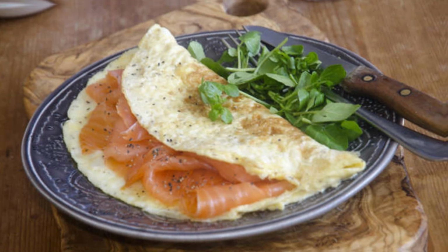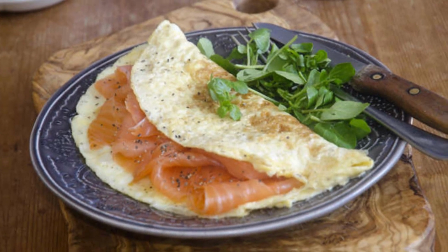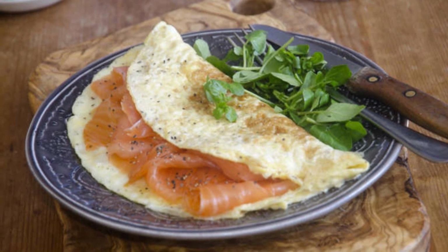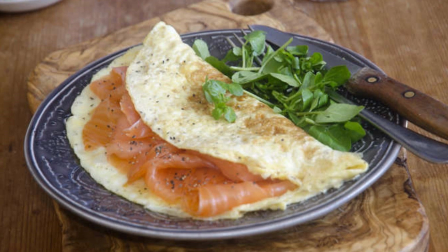Smoked salmon omelet. Omelets are always a lifesaver if you're short on time, and this recipe has upped the ante, filling the omelet with smoked salmon and Boursin garlic and herb cream cheese. It serves one, but you can just double the ingredients, then cut your omelet in half to serve two.